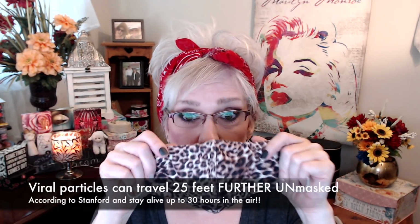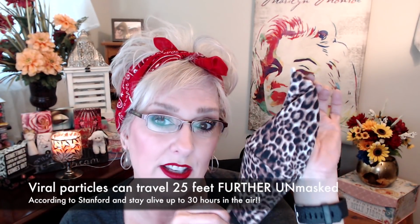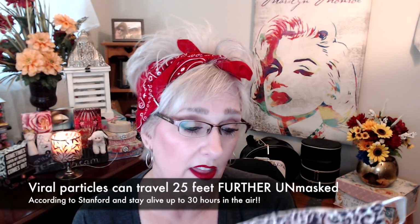Okay, I want to show you these because I got these from my friend Carol. This is my favorite, the leopard one. So soft. I think these have been washed like 10 times now. Let me take off my glasses and stuff. I want you to see how this fits. It's very comfortable. Come around my ears, and there you go. This comes down comfortably on my chin. They don't make my ears stick out.